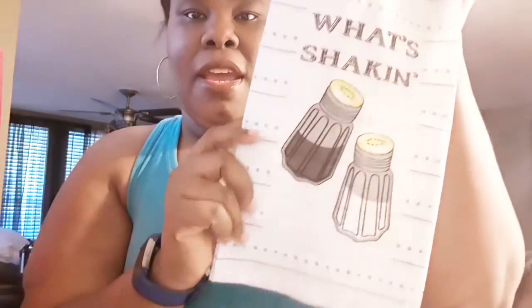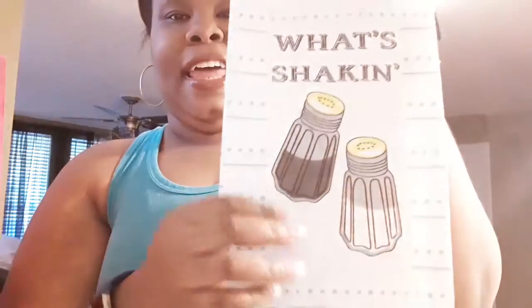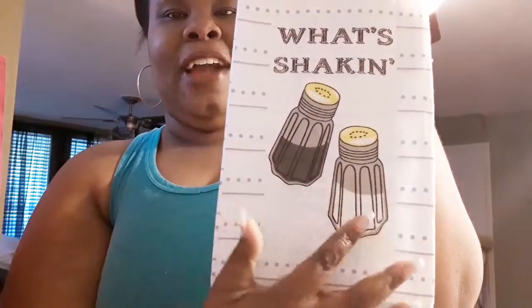And then I also got two more towels, same brand, same thing. It's a flat flour sack towel. If you guys know what flour sack towels are, let me know because I've never heard of it. But I found these salt and pepper shaker things, and it says, "What's shaking?" Who's ready to quit ball? And I got that. So yeah, I like this, and I love the black and white. I love black and white, you guys.